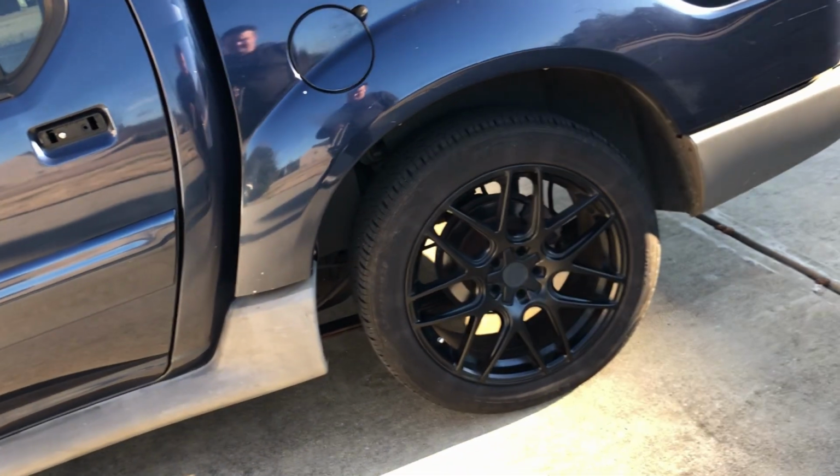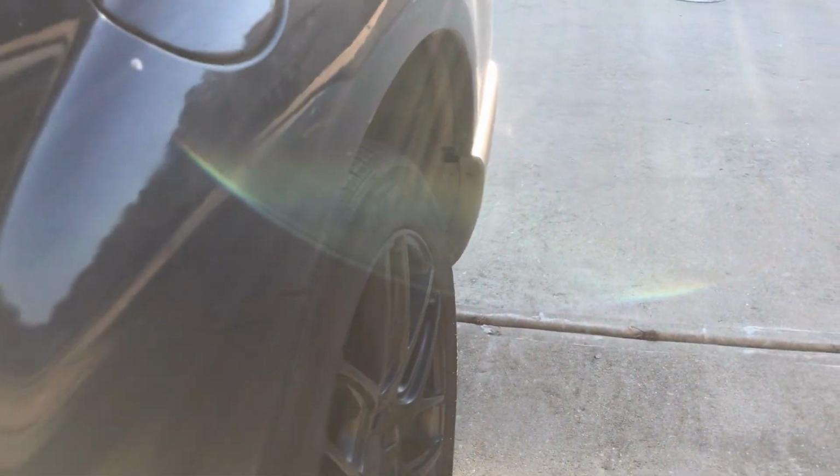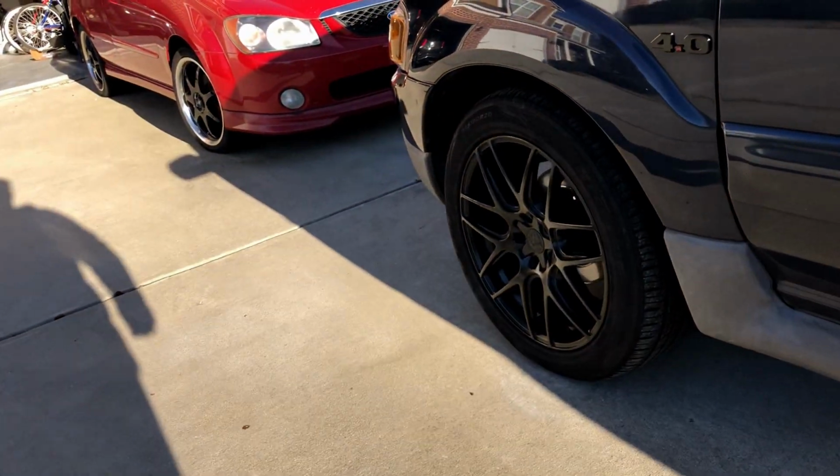I don't have wheel spacers on the rear, which explains why there's so much flushness with the rear wheels. I do want to get spacers on it. My dad is like not about it.